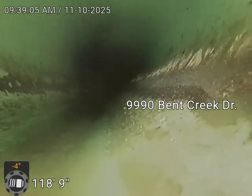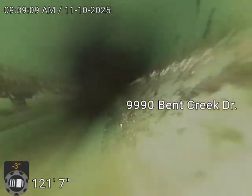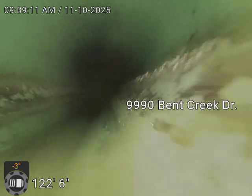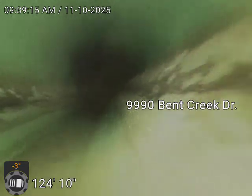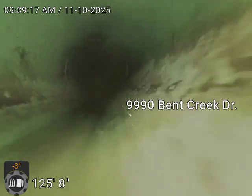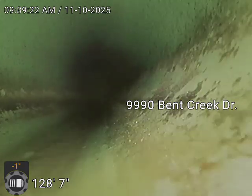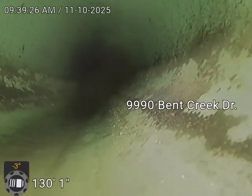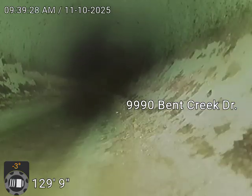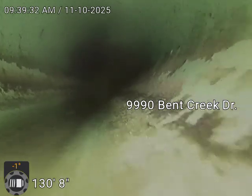Not sure where the line is, but I'm assuming that the sewer main must be across the street, because I'm out 120 feet so far. We haven't come to the main. Well, and I haven't seen anything of any concern. I may end up having to turn the water on anyway, just to get a little bit of help with getting the camera the rest of the way out.